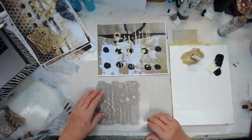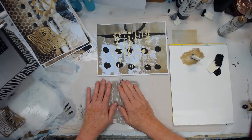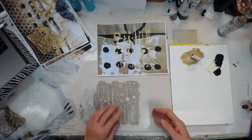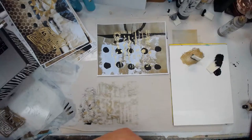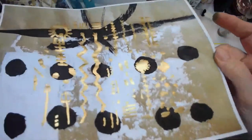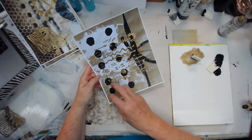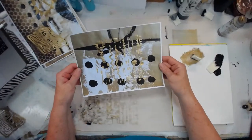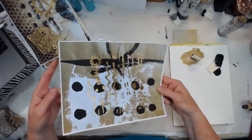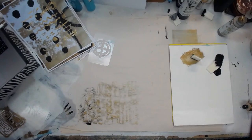Ooh, that looks cool. Oh, thanks, Joan. They look cool just all together in a group like that over a kind of a stark design with the big black blobs and just the green and white in the background. Can't hate it. I'm telling you, you just can't hate it.